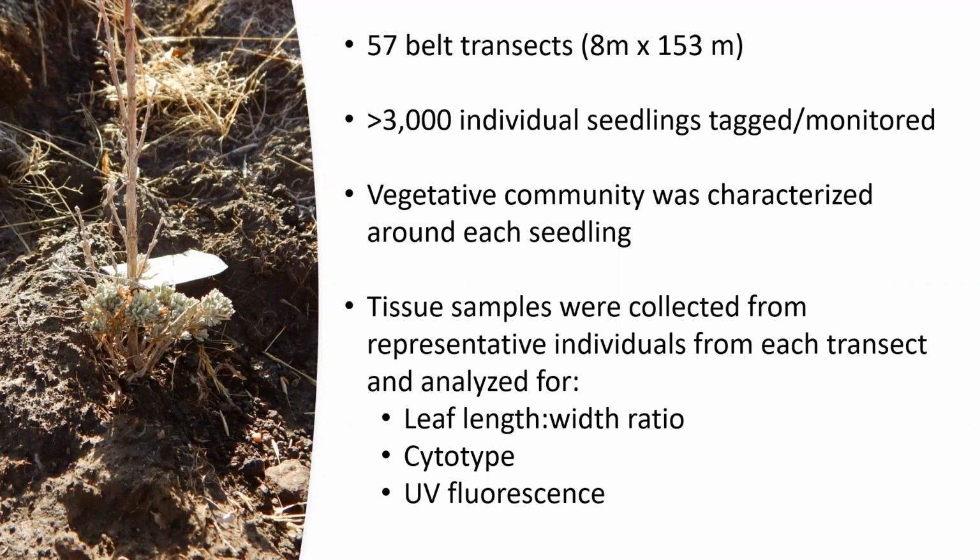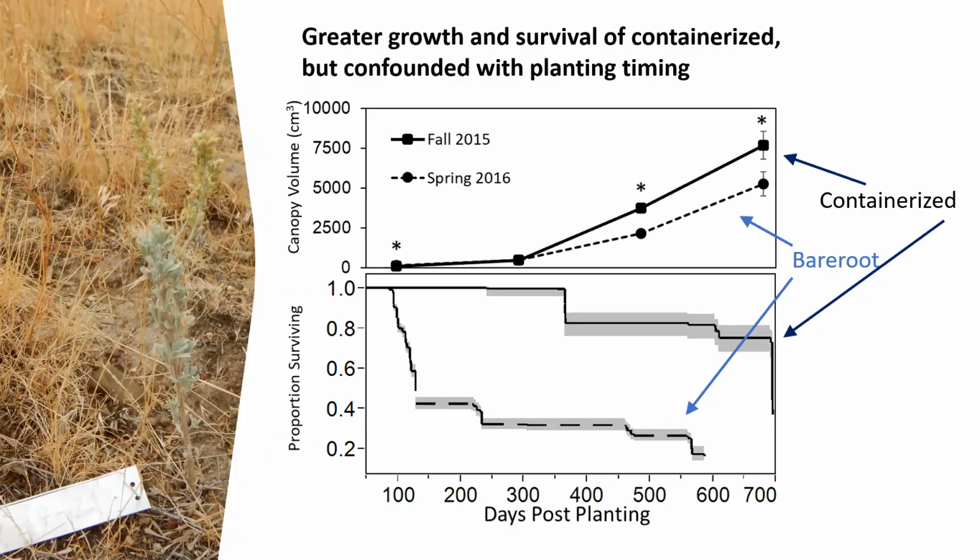Well, first of all, we're told basin big sagebrush has long leaves. Well, all sagebrush have long leaves. They're all long and slender, sorry. But what we know in our shop is certain ratios of length to width that we know genetically match up with Wyomingensis, a little stouter, versus tridentata versus mountain big sagebrush, somewhere in the middle. We can combine that with cytotype, whether you have 1 or 2 chromosome copies, and UV fluorescence also matters. So the results, first of all, there were containerized and bare root plants, okay?